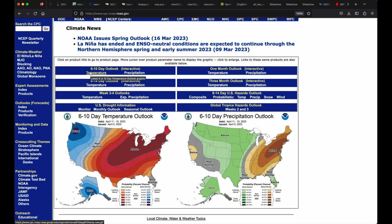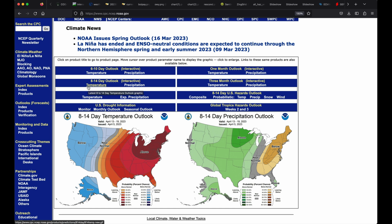This is looking out at the end of next week. If we go beyond that 6 to 10 day, and we get all the way out into the 8 to 14 day outlook, cooler weather is sticking around out west, perhaps not as extreme of a signal, but we don't see that quite too often when we look at some of these 8 to 14 day charts. And then precipitation maybe slightly on the wetter side.